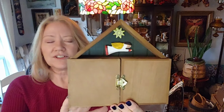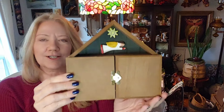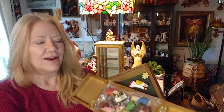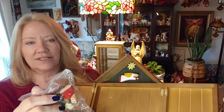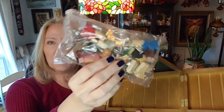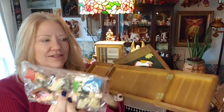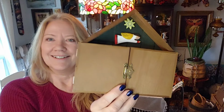We have a nativity scene here, and on the back it does say made in Taiwan. It's a little traveling nativity scene, all wooden. So the box opens up, and look, never has been opened. Or if it has, the bag's still sealed. These items have never been opened. They're made in Taiwan. A great vintage piece that has never been used. I absolutely love it. So somebody's going to get a nice traveling nativity scene.